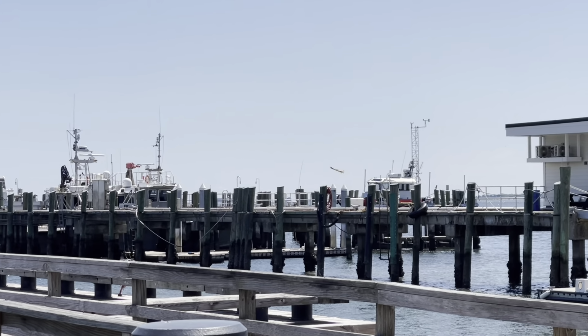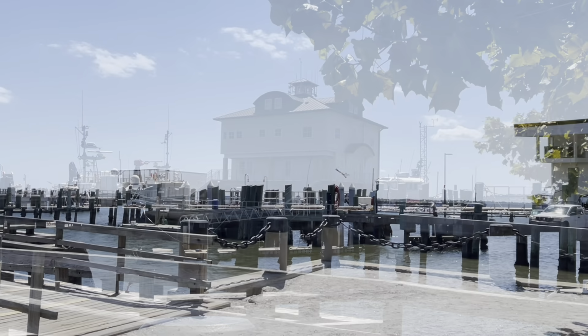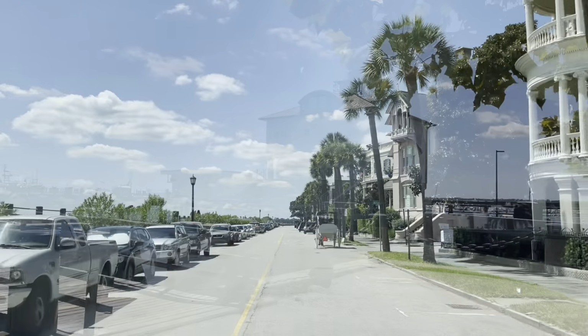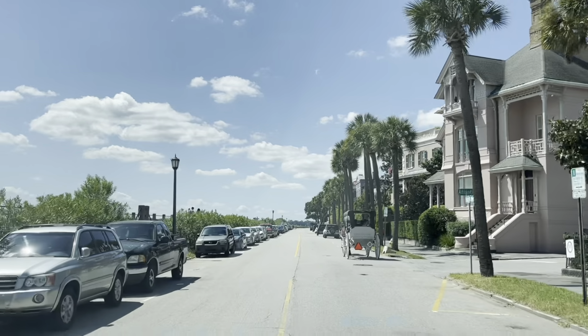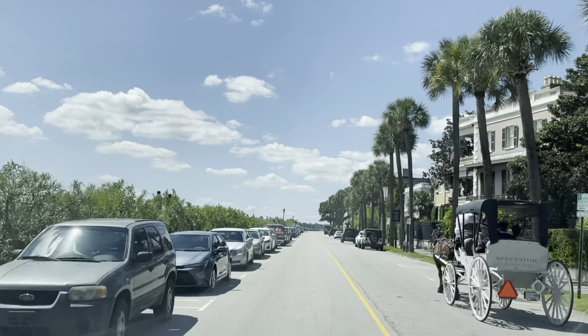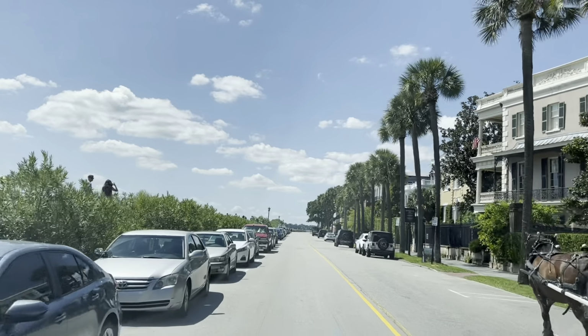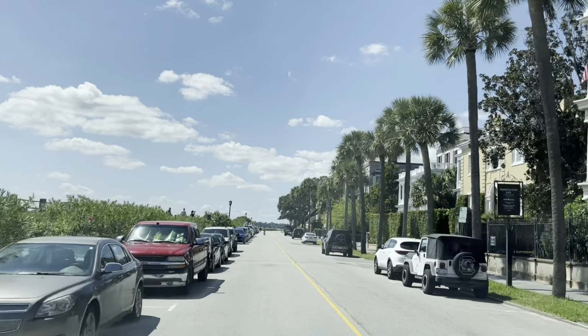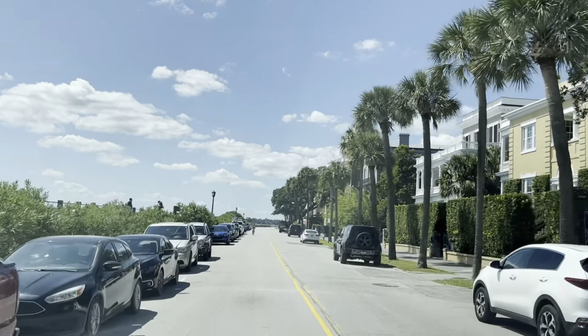There's an incredible marine feeling to this place, between the smell of the water, the wind breeze, all that. It's a very old city. In the 1860s, there was already something like 40,000 people living here. So there's a lot of really, really old buildings here.